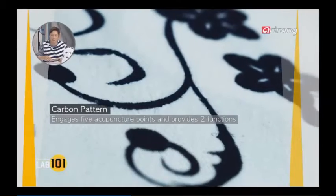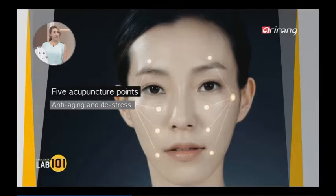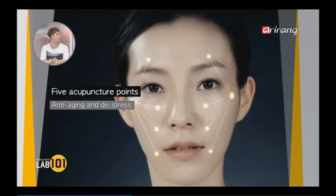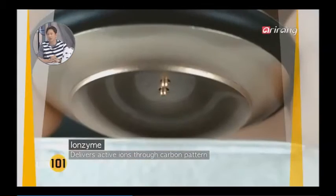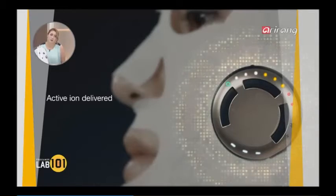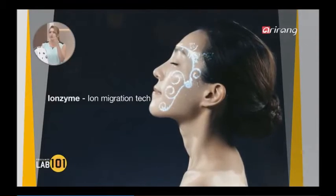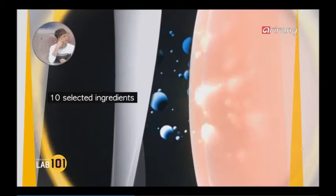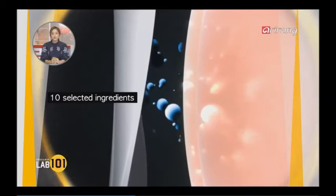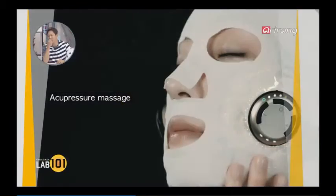That's the mask. What are these drawings? These carbon patterns. What do the carbon patterns do? The carbon patterns help to deliver the energy of these digital points in the face. So you put the device on your face like that. The nutrients go into the skin like that. That's why you need two devices on your chin. Yeah, because they have digital features.